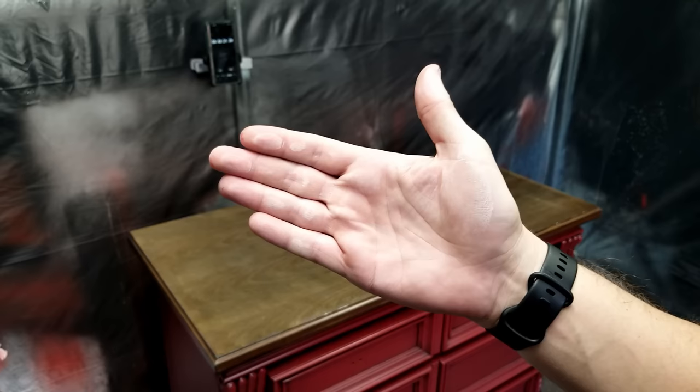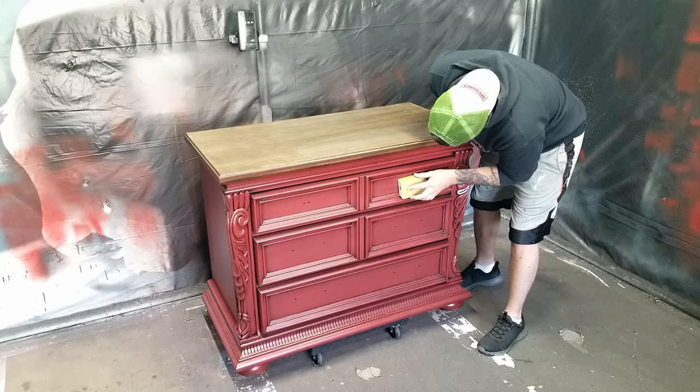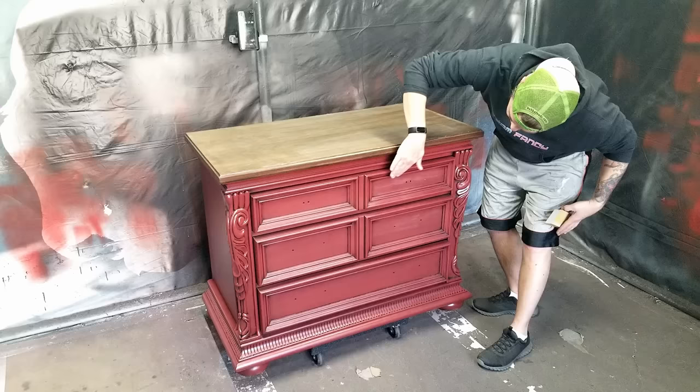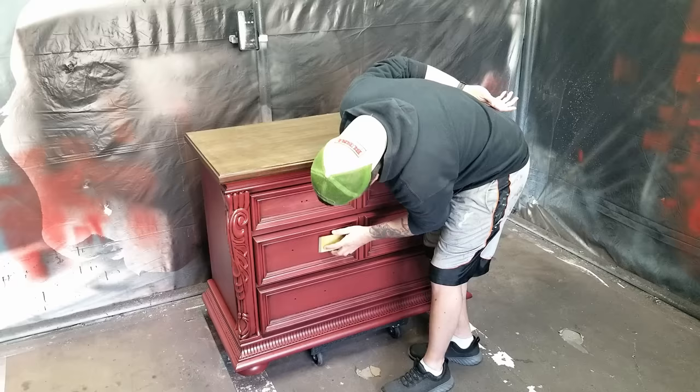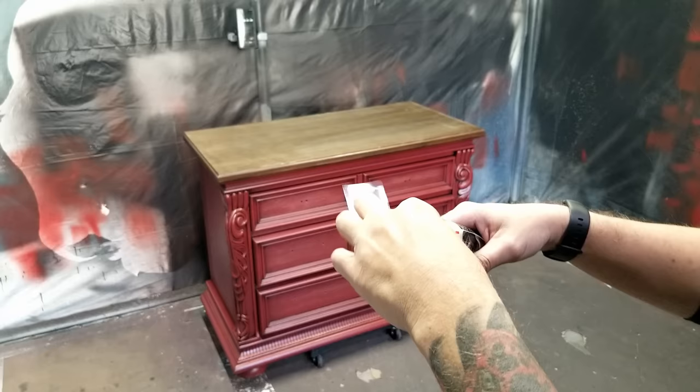When you do this, you'll get this little white dust on the surface. You want to make sure that you wipe this off before you apply your next coat. Again, this is the white dust that I was telling you about. When you sand it, you don't need to panic when you see this. It'll wipe off. To wipe it off, I'm going to use this tack cloth, a little sticky cloth that'll get all the dust off easily.